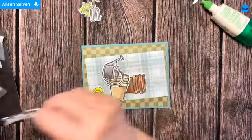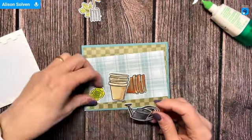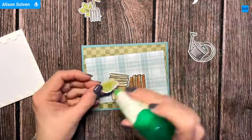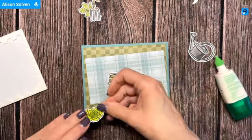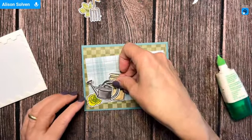I thought, where is my watering can? Here it is. Watering can. So we got, remember our little cabbage. Let's have it going the right way here. Okay, so I'm going to glue my cabbage down. And then I'm going to pop this up.